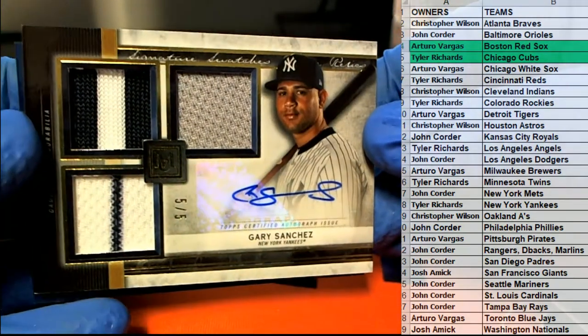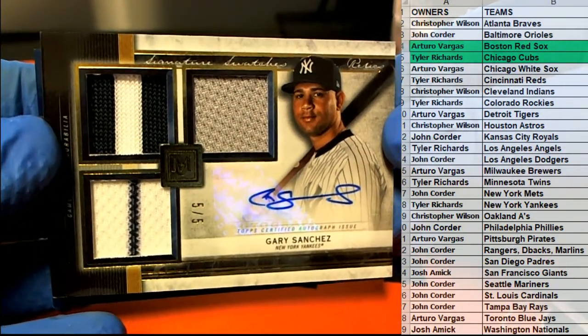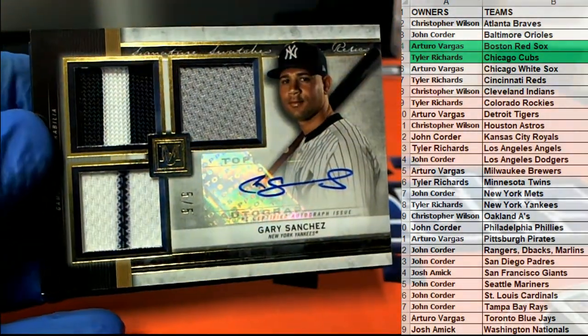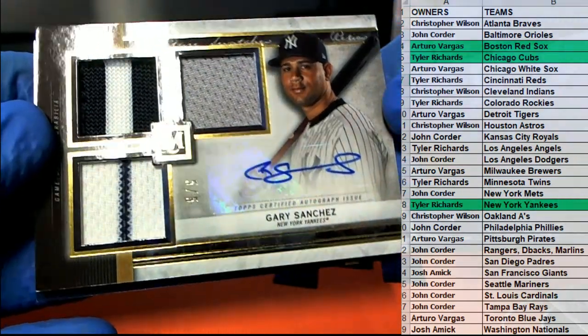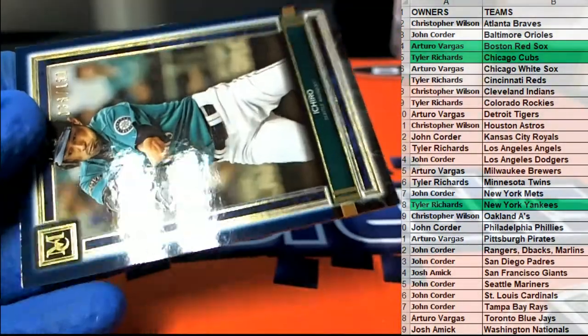5 of 5. Wow. That is great. I'm not even a Yankees fan, but that's great. You got the triple. Got the auto right there. Sanchez, baby. Tyler R. Nice one. Sanchez 2 of 5. Great hit, sir.